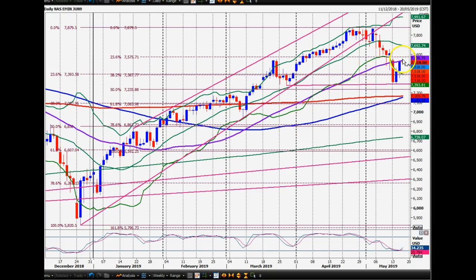Same thing for the Nasdaq. If we hold the 55-day moving average, which today is around 75.36, we can form a head and shoulders in a similar pattern to the S&P. A break below 72.90 would complete the pattern and see us drop something in the region of another 590 to 600 points from there.